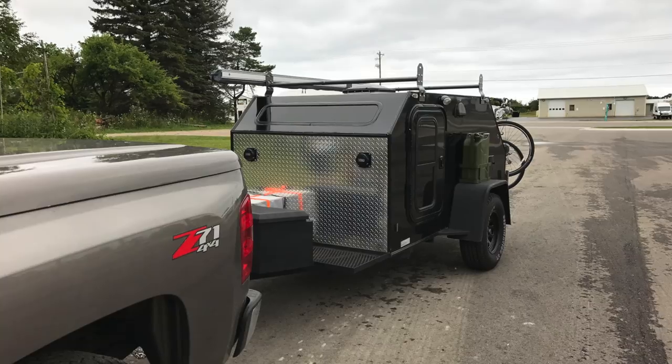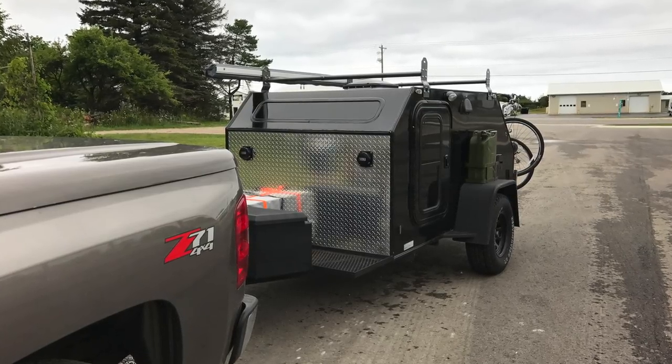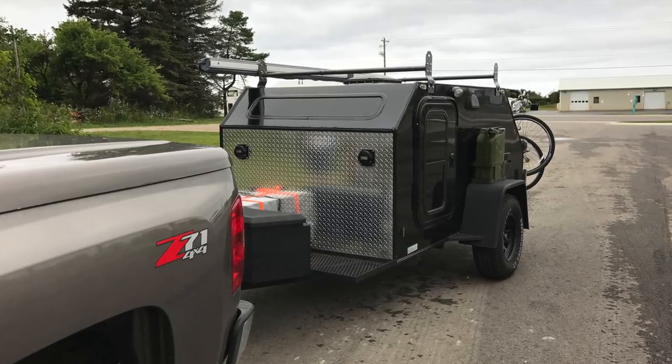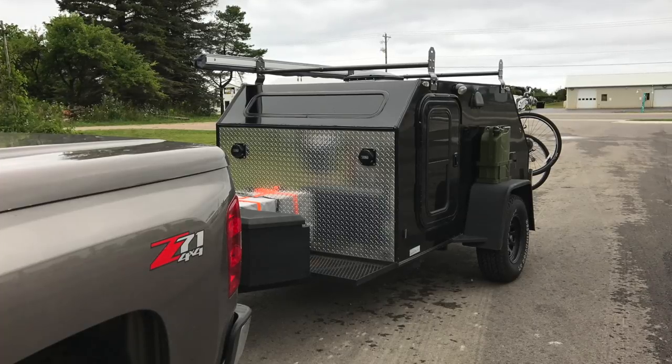So we continued our journey into Petoskey, where we stayed at the local KOA. Yeah, it's a little bit glamperville for this kind of trailer, but we were mainly trying to test out the trailer and see what it's all about. Let's take a closer look.